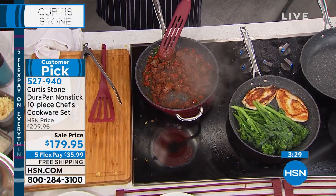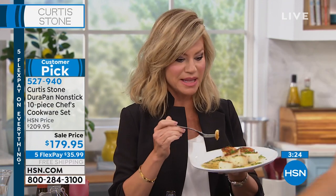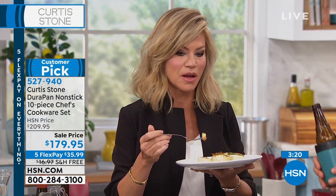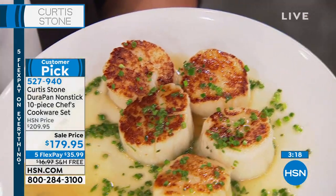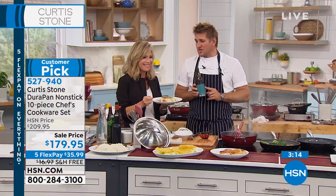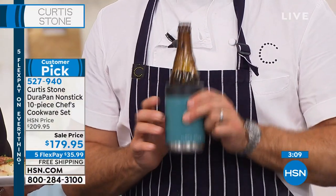You enjoy that scallop. Is it good? This is truly what dreams are made of. These scallops are diver scallops. These are U10 scallops, the U10s. You have a taste of your scallop, and I'll have another sip of my root beer, which is still just as cold as it was when I put it in the koozie about 2 hours ago now.